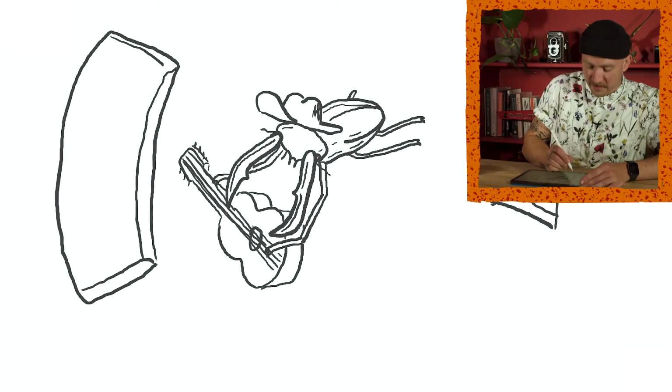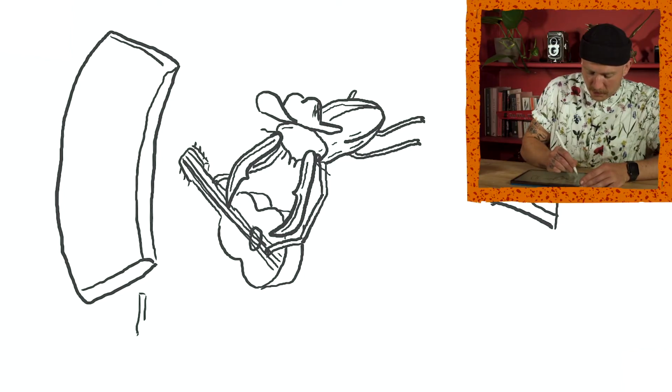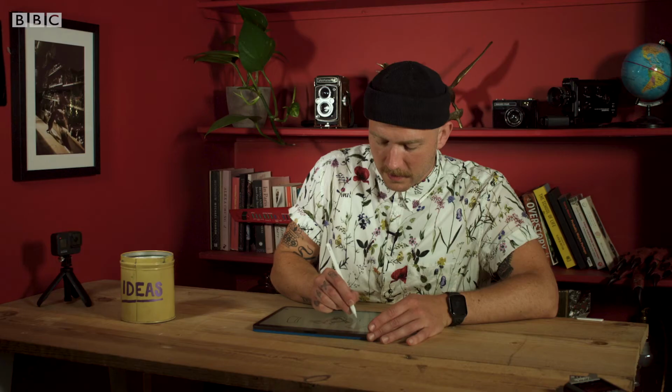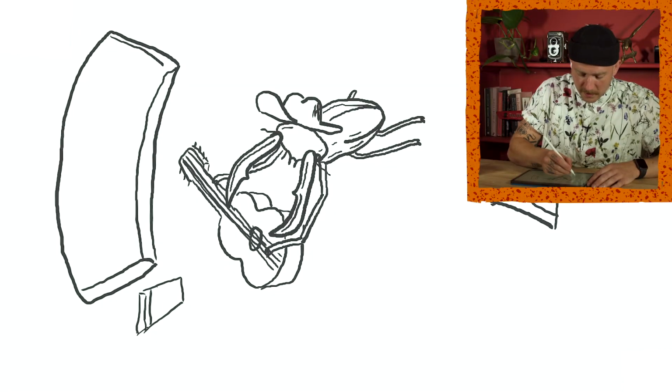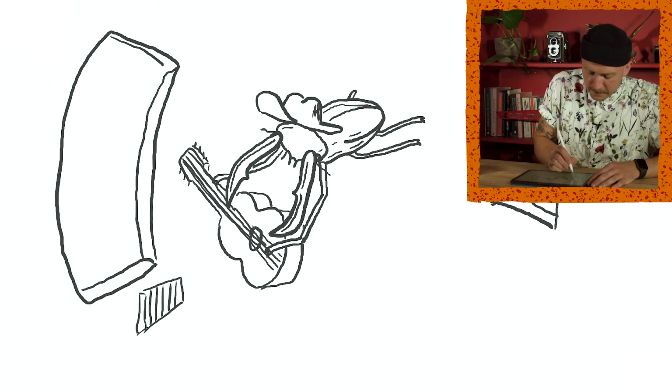There's always like gizmos, isn't there, on the inside, so I'm just going to draw some consoles. Now the reason I've curved everything like that is because it's perspective. I want it to be going into the distance, so things are going to get smaller the further into the background they get. There we go.